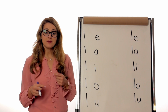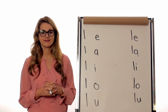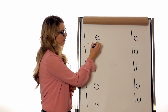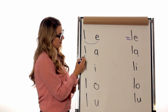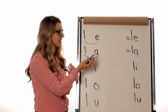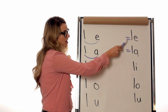Now, we are going to do the same thing, but instead of having the B as the initial sound, it is now an L, which makes the sound, do you remember? L. Good job. So, L, L, L, L, L, A, L, A, la, la. As you can see, these are two déterminants that we went over in section number 1. So already you know how to read le and la.